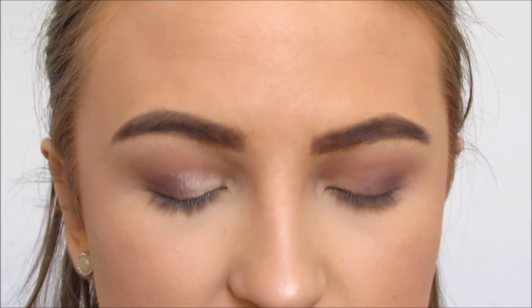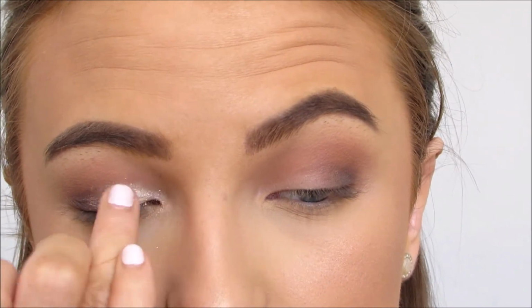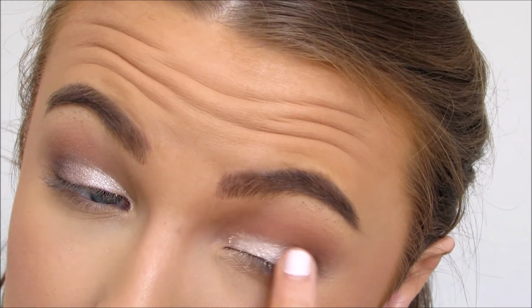I don't know if we sell these in the UK. I have a feeling we don't because I haven't seen them, at least at my Superdrug. Which is annoying because I'd love to get a berry shade in this. That would be so good for autumn or winter.